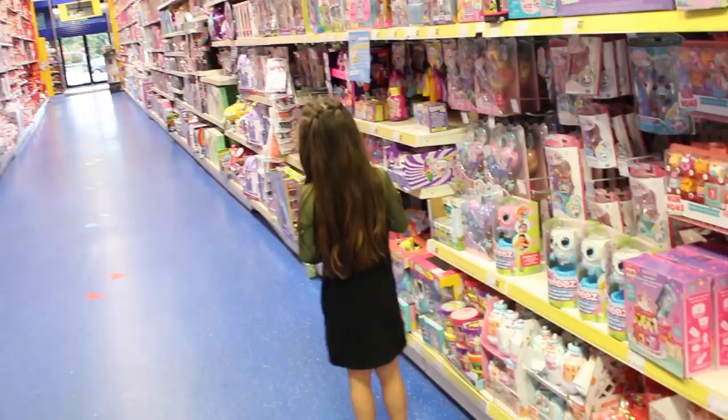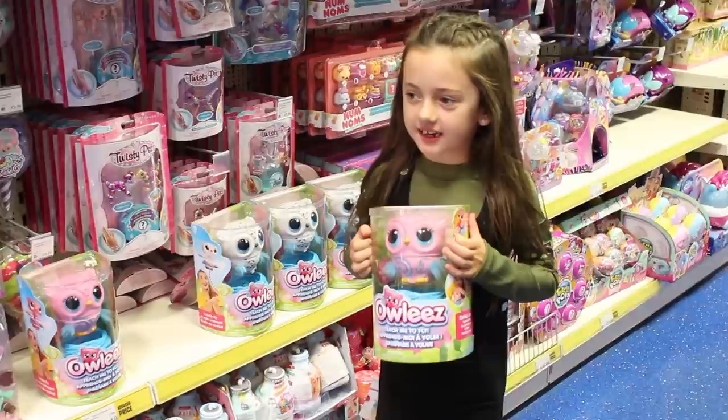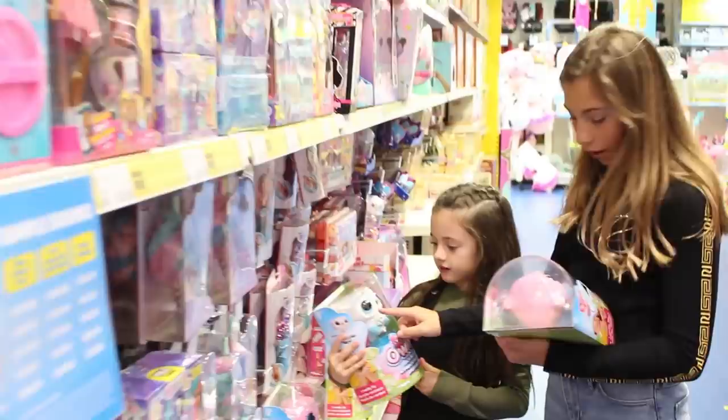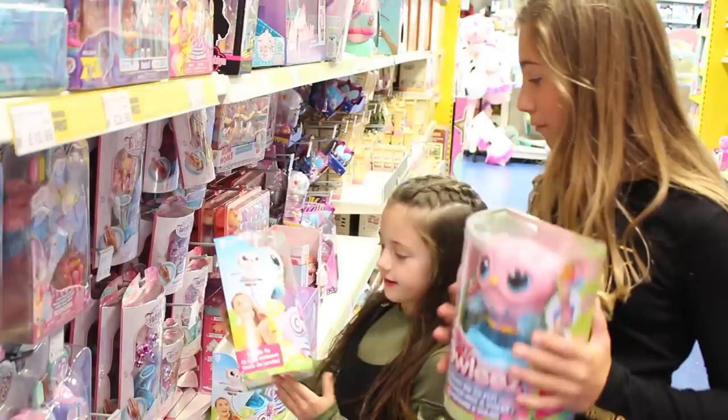That you teach to fly. Rosie, Romeo, quick! Oh my gosh! I found it! Look, they come in two different colours. It comes in white. So it's blue with blue eyes. This one's got blue eyes as well, but it comes in pink. So it comes in white and pink. And I think it comes with some food. Yeah, it comes with little berries.